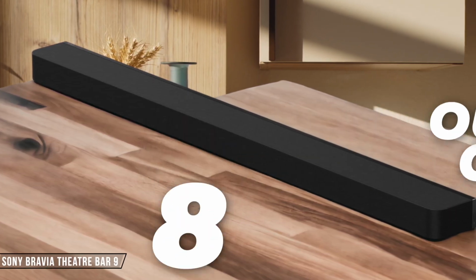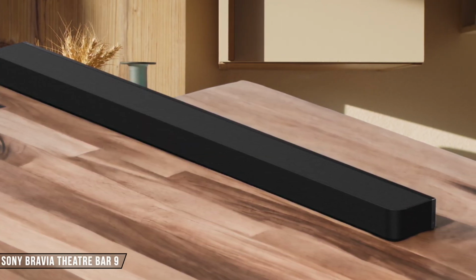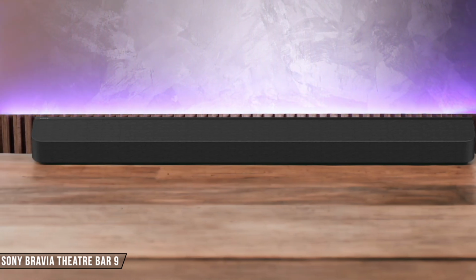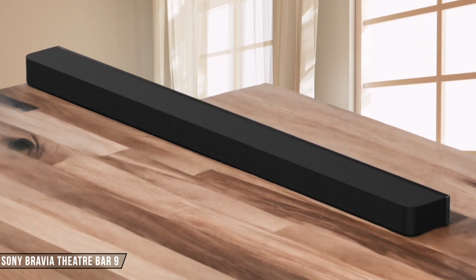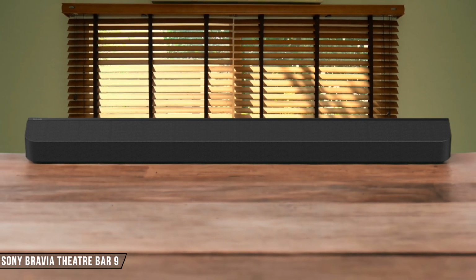The Sony Bravia Theatre Bar 9 supports most audio formats and includes HDMI 2.1 with 4K pass-through, making it perfect for modern gaming setups. But during my testing, I noticed some elevated audio latency that required using the AV sync function. The latency issues and limited sound enhancement tools hold it back from greatness.